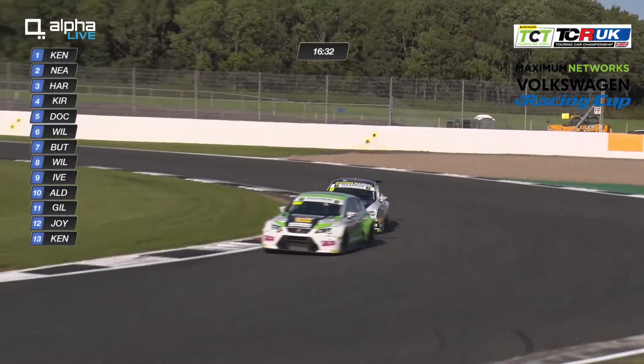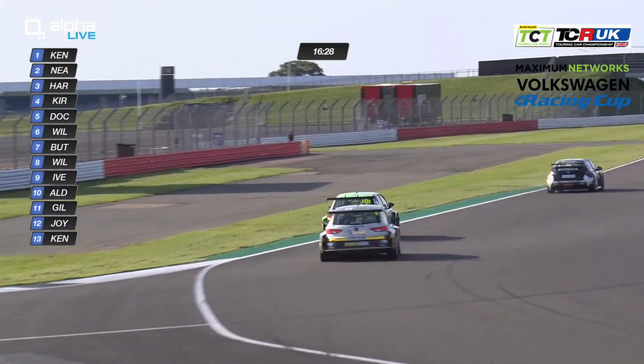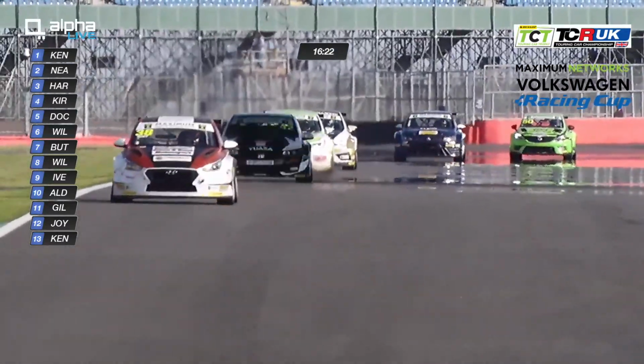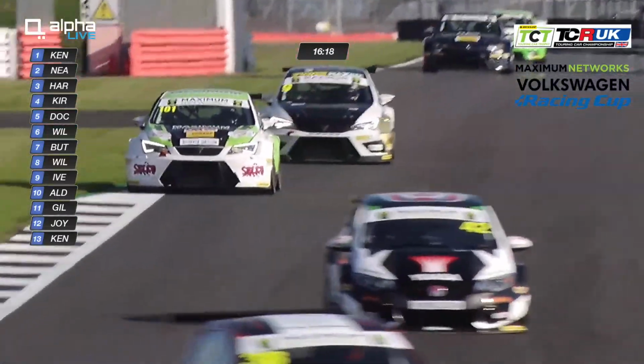5th place is still Docker. Then we've got Wilson and Butler. Wilmot leads the Golfs now. Sorry, the Volkswagens, apologies. Then it's Ivans, ironically, he's in a Scirocco as well. Alden is 3rd in class. Then it's Gilbert. Joyce is back in the pit lane. And as seen earlier, Bradley Kent did not start the race, I'm afraid.